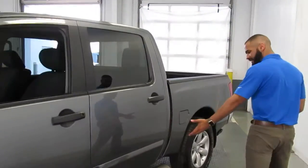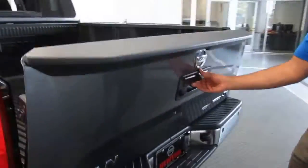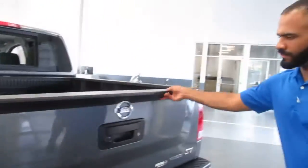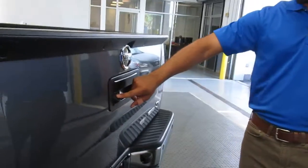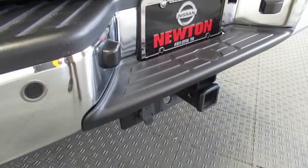Full crew cab, so it does have the running boards, nice alloy wheels. What I love about the Titan, it's got the hydraulic bed or tailgate, very easy to open and close. Rear camera, along with your backup sensors, and then you see you've got your trailer hookups.